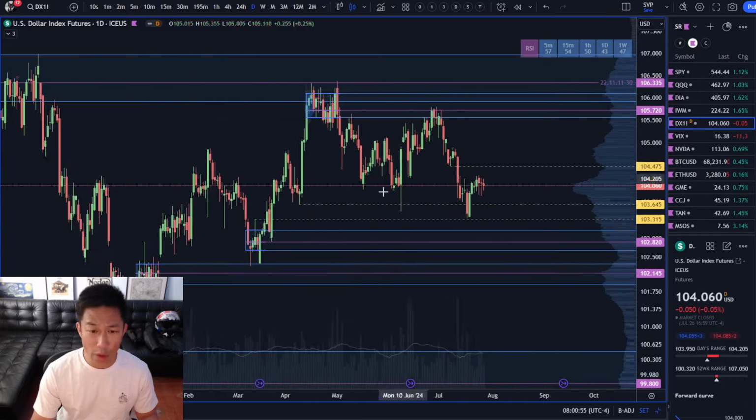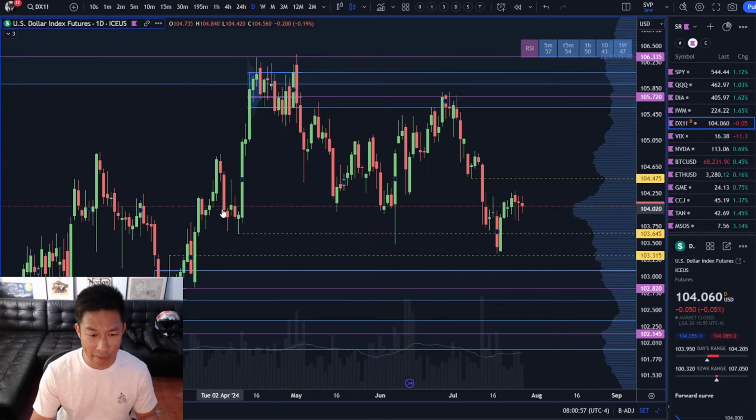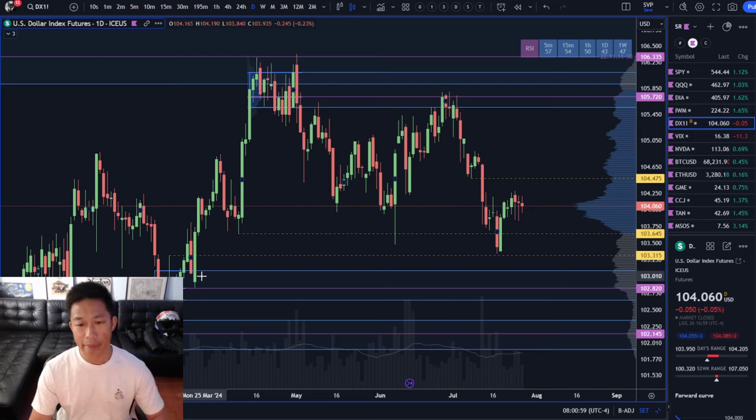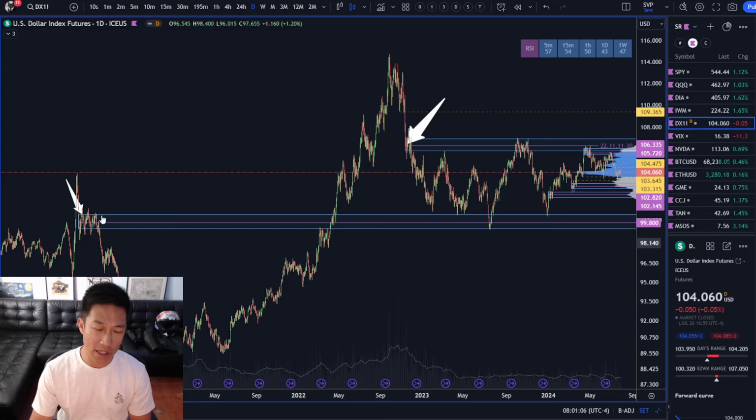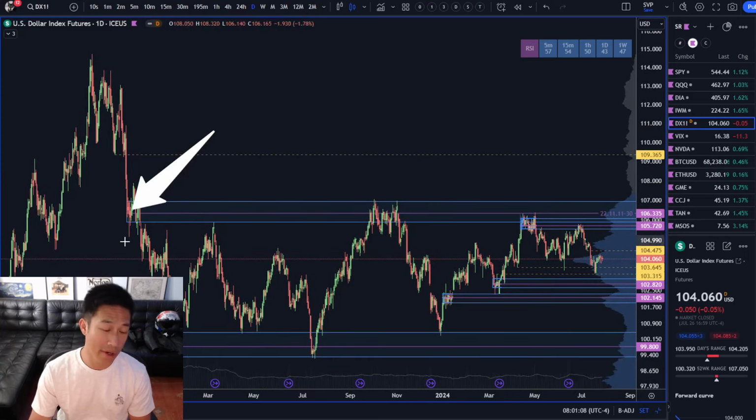And so what we're looking at now is just, okay, here's an area of demand built on the way up. Here's an area of demand built on the way up. Can these sellers crack through these areas of demand? If so, then all we're going to do is expect another test of this guy down here, because really there's been no change since 2022 in the dollar.